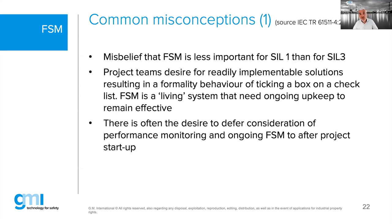Because I have seen a perfect list, everything was ticked, but the work in the field had not even been done. But the list was ticked and everyone was happy on paper. And that's something that we try to eliminate.